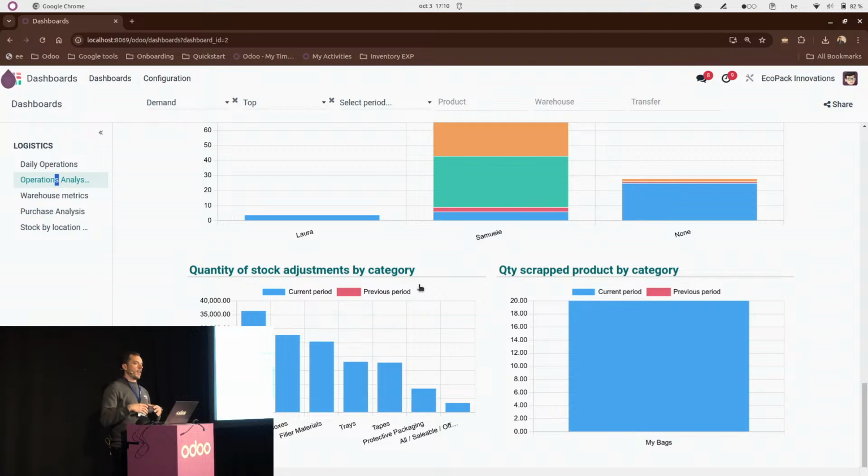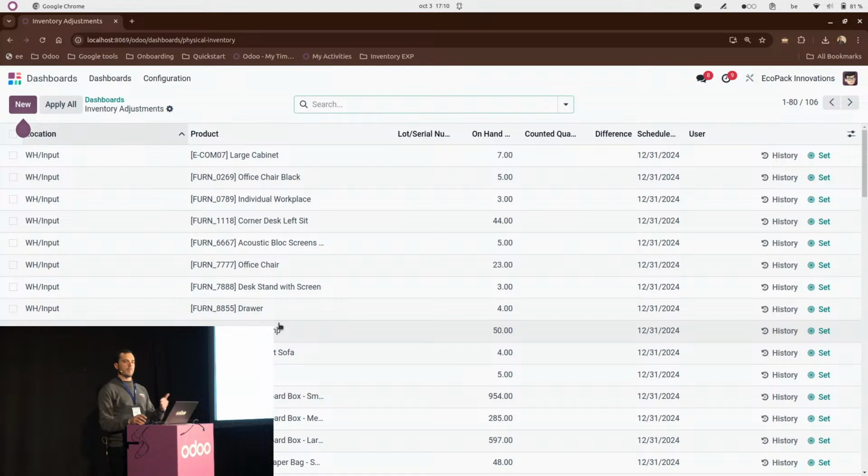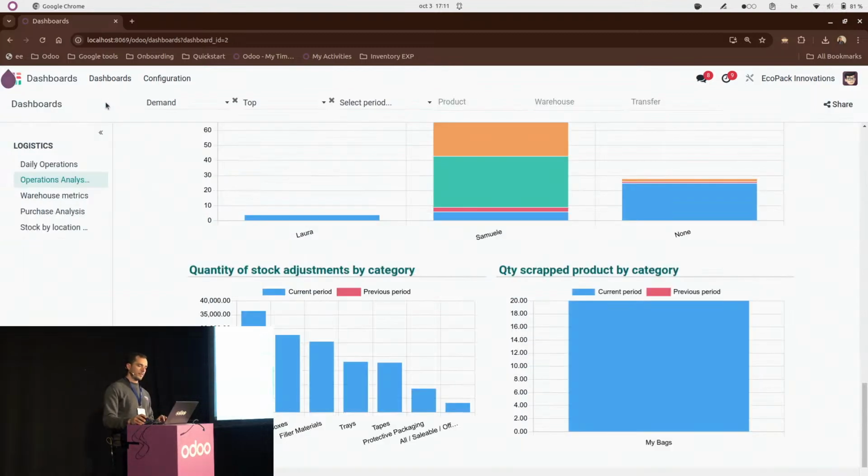For example, let's imagine that many of your employees had to do stock adjustments, and you really want to analyze and deep dive and understand why we are doing so many inventory adjustments. Well, here we can have an overview, saying that, for example, this category has been adjusted for this amount of quantities, and you can start your own investigation again and see at which moment this has been adjusted, and so on and so on.